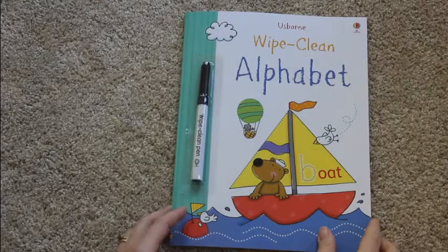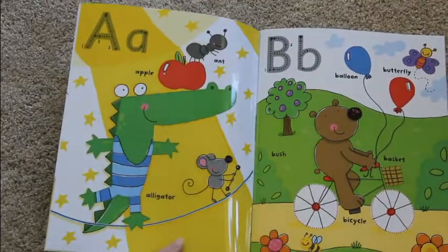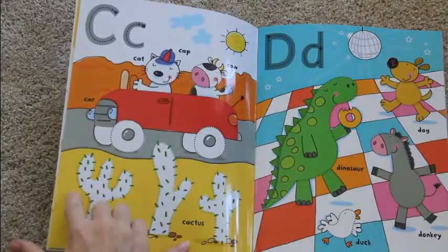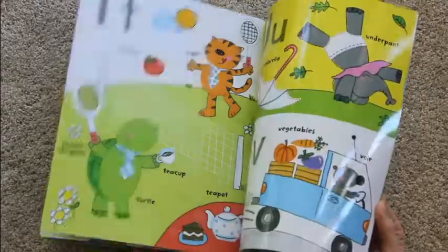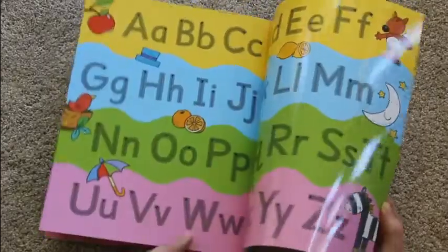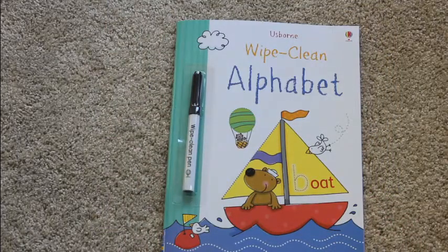Here's the Alphabet Wipe Clean book. Let's take a little peek at the inside. They have nice big letters and then other fun shapes to trace throughout. And then as you get to the end of the book, all of the letters are here for the child to trace as well.